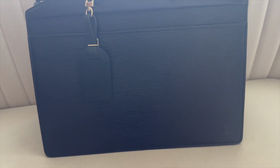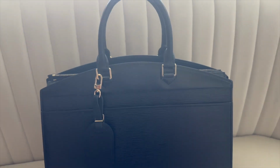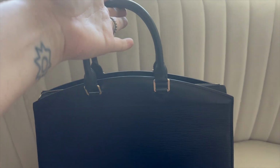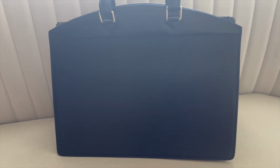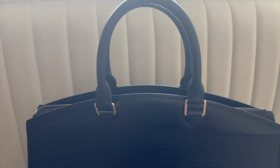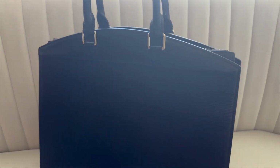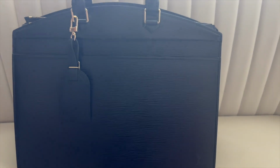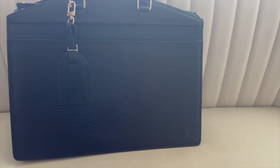But anyways, this is the Louis Vuitton Epi Leather Riviera Tote. I am absolutely in love. The moment I opened this bag, I could not believe the quality. I cannot believe the condition on the exterior of this bag because it's just absolutely incredible. If I didn't look inside, to me, this looks like a brand new bag.